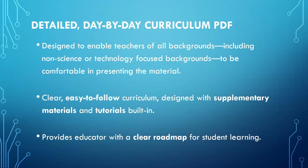Now, the curriculum is designed to enable teachers of all backgrounds, even teachers from non-science or non-technology focused disciplines, to have the information they need at hand to properly prepare them for conducting the activities and to increase their comfort in presenting this material to their students. The curriculum is designed to be clear and easy to follow, providing a clear roadmap for student learning. Various supplemental materials are also included, both in link form throughout the curriculum and also at the end of each unit. And there are also special tutorials on familiarizing students with the building system that they will use to address each of the projects presented in the units.